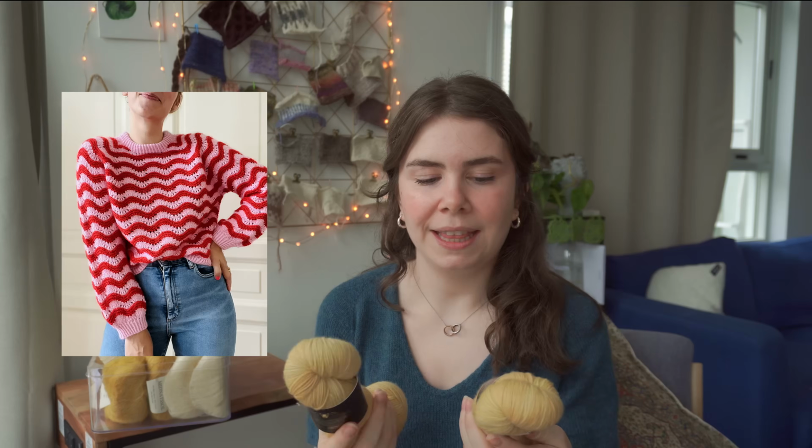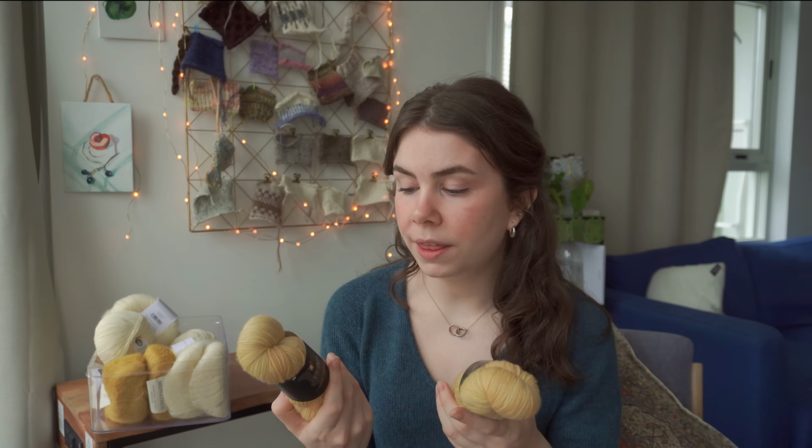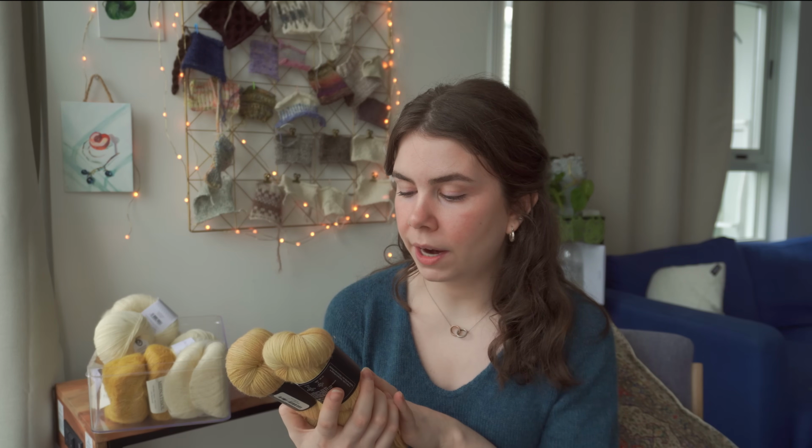I remember mentioning that I was thinking about maybe using this yarn for this particular sweater, or there was another sweater in the mix, but I finally decided. So for my Jean sweater, I'm going to be using America by Patrick Knits. It is 100% American Rambouillet. I bought this yarn in Montreal when I visited in March. Since then, I've been able to come up with the rest of the sweater colorwork.